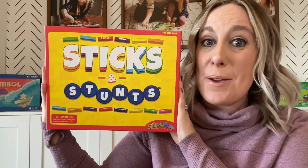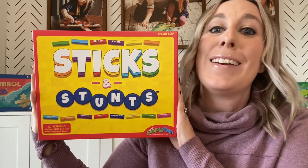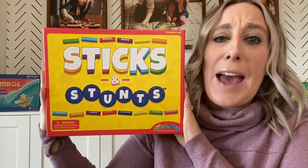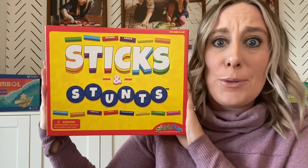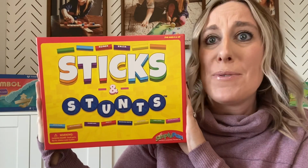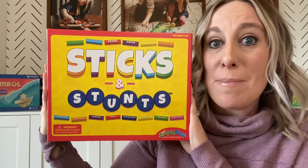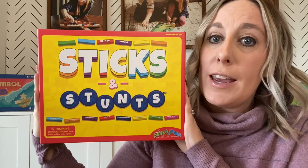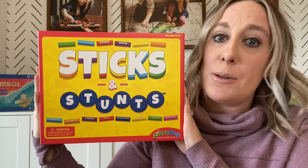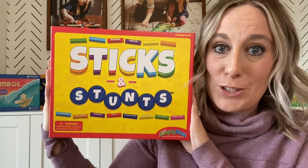If you were to ask me what my go-to game would be when we have family over, it would be Sticks and Stunts. It's a category-based game where you work on art skills, trivia skills, speed building, memory, fine motor, and so many things. But the best thing about this game is all of the laughs that you will have. This one's recommended for 8 and up, but my daughter loved to play this one when she was 6. This one's normally $36, on sale this month for just $32.